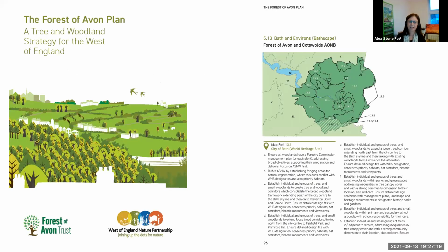And this is just to highlight how the Forest of Avon plan looks and how it can address different areas. So I've just highlighted Bath and North East Somerset's Bathscape area here, and you can see within each different area the different actions that can be taken within that region to help support your local trees and woodlands. So it's worth having a look. It's all on our website.